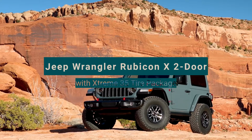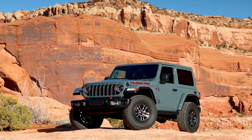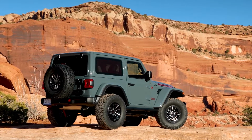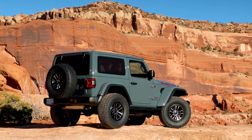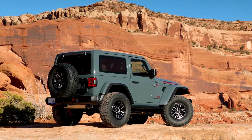Off-road enthusiasts rejoice. Jeep has heard your demands and made the highly sought-after Xtreme 35 tire package standard equipment on the 2024 Jeep Wrangler Rubicon X in its two-door configuration. This move caters to those who crave ultimate off-road prowess in a compact and maneuverable package.